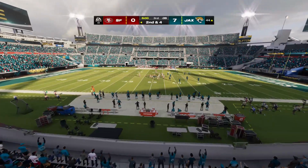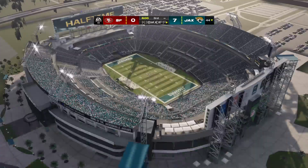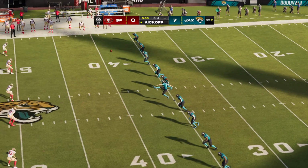So we've reached halftime with just the lone touchdown here. 7-0 is our score. As we now go downstate to Orlando and check in with Jonathan Coachman with our EA Sports Halftime Report.